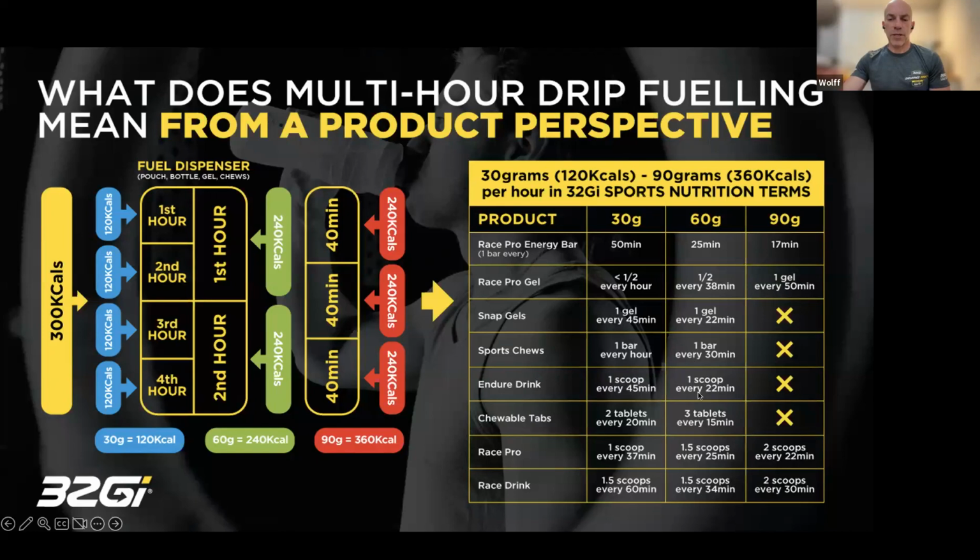If it's in a drink, 1 scoop every 22 minutes. So basically a bottle every 44 minutes if I'm going at 60 grams. And then chewable tablets, I mean, to me, they're very small. Runners like to use them, but it should be used only for a very low feed. If you're going to 60 grams, it's not a very good feed. And then the other drinks.